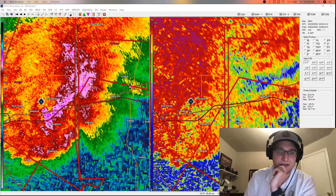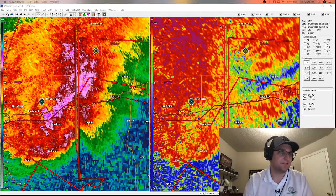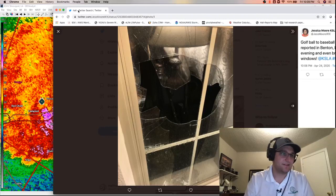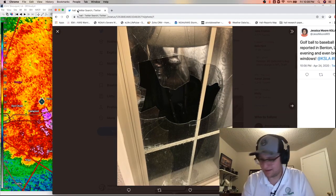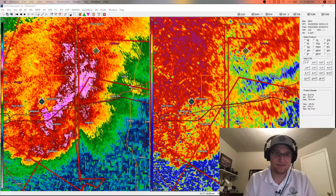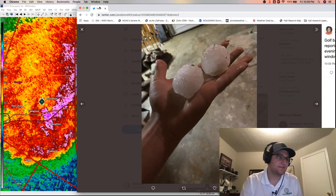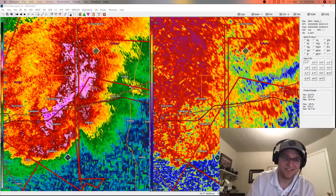Let's see if I'm getting any hail size confirmation on here. Whoa. Holy cow. So, this is in Benton, Louisiana, just a few minutes ago. Like I said, that wind-driven hail is going to do some damage. Man, that blew out that lady's window. That is crazy. It looks like this is some of the hail that she's working with within her house. So that's what's blowing into her house. Man, that's crazy.